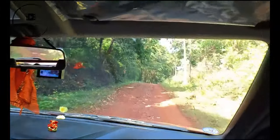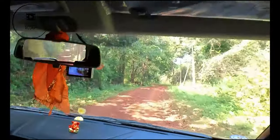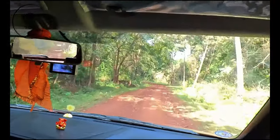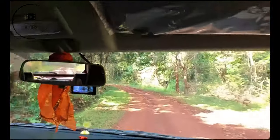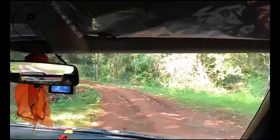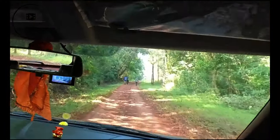I've been coming to Old Magazine House for the past 8 years, and this 1 kilometer stretch from the main road to Old Magazine House has been retained as it is, which has not spoiled the identity of Old Magazine House. You start feeling that you're already inside the jungle, and you feel that raw wilderness feel.